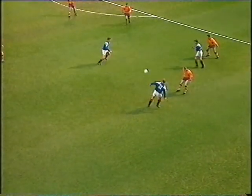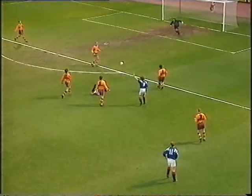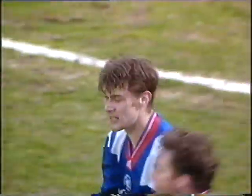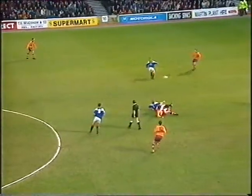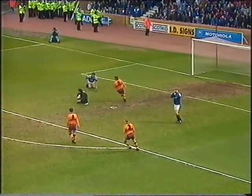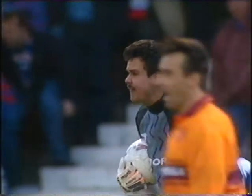This is Kravokovic for Motherwell, giving it away, which he doesn't often do. It's Duncan Ferguson trying to get forward. The referee waves away the claims that he was impeded by Philibin. It's through now for Ali McCoist. And the goalkeeper takes the ball brilliantly.